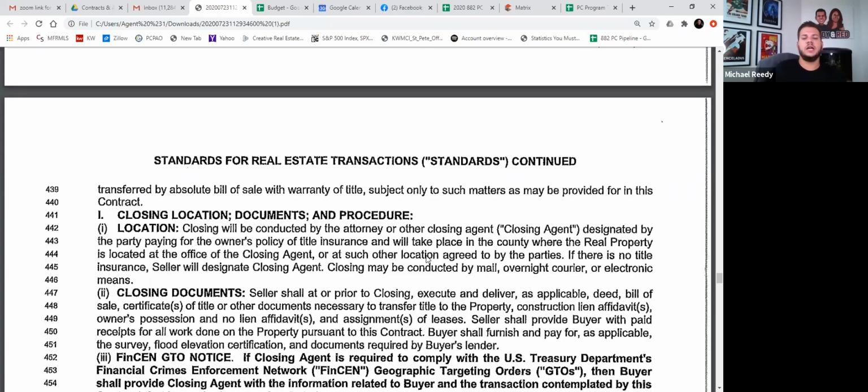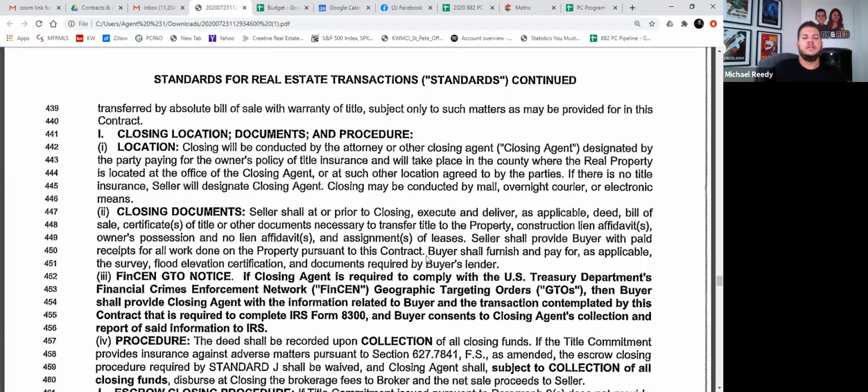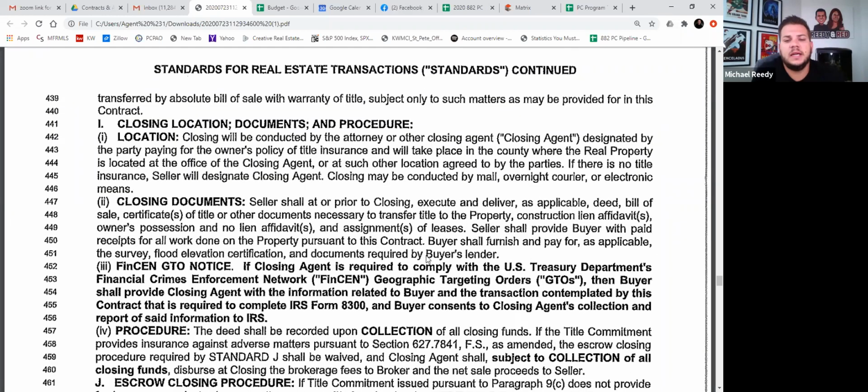Closing, location, documents, and procedures. It says the location closing will be conducted by an attorney or other closing agent designated by the party paying for the owner's policy of title insurance and will take place in the county where the real property is located at the office of the closing agent or at such other location agreed to by the parties. If there is no title insurance, seller shall designate closing agent. Closing may be conducted by mail, overnight courier, or electronic means.